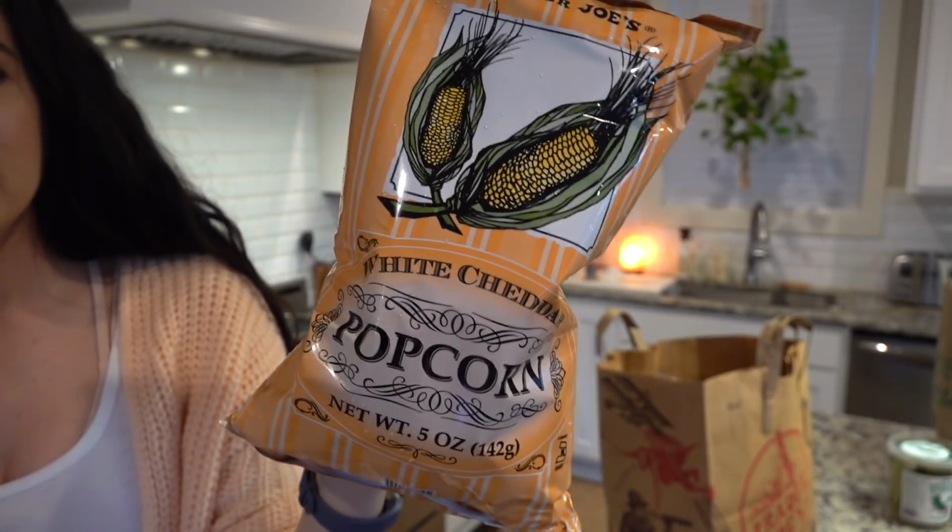If you haven't tried this staple item from Trader Joe's, it's been around forever. Dan has been eating this stuff since he was a little boy, and it's delicious. I would not call this healthy, but it's very, very yummy.